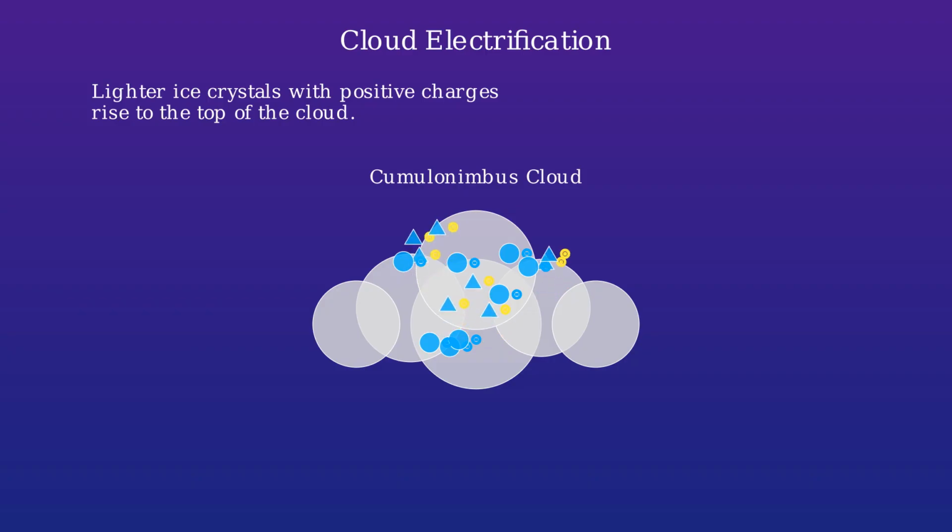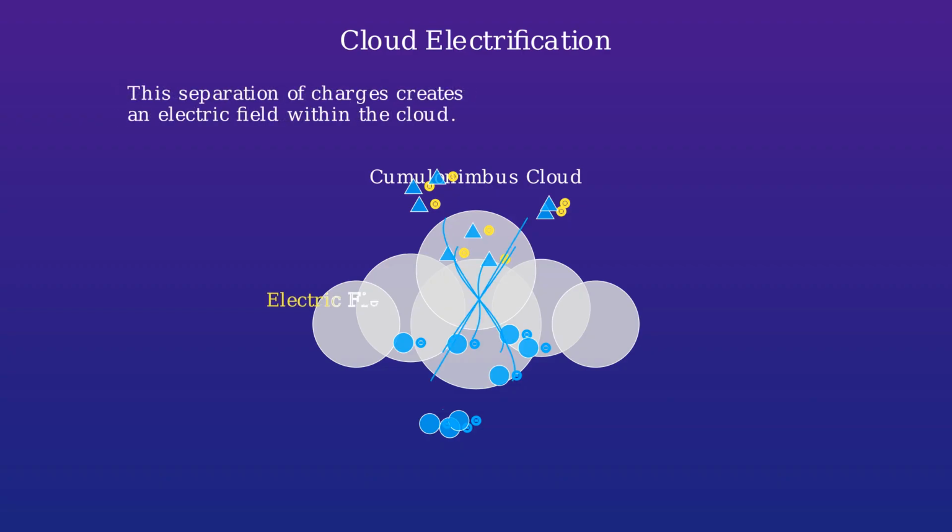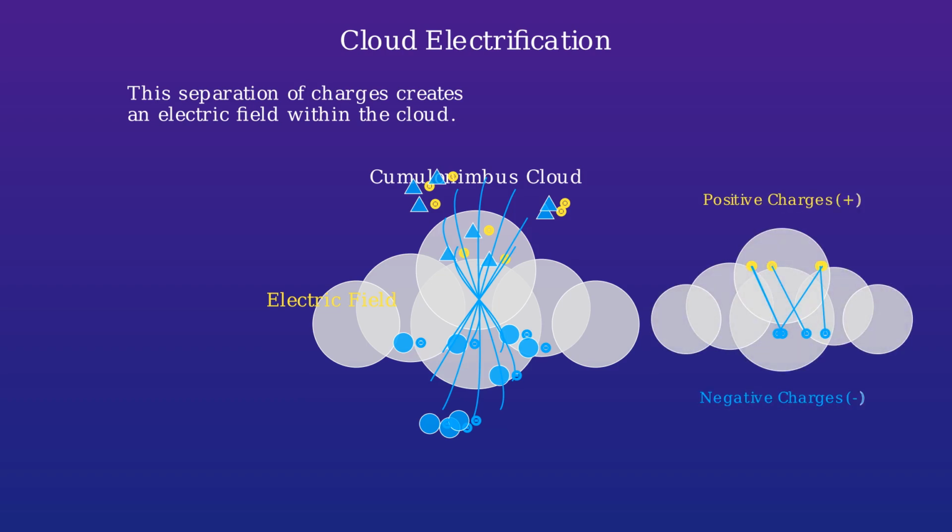The lighter ice crystals carrying positive charges rise to the top of the cloud. Meanwhile, heavier water droplets and graupel with negative charges sink toward the bottom. This separation of charges creates a strong electric field within the cloud. The electric field flows between the negatively charged bottom and positively charged top. As the charge separation increases, so does the strength of the electric field. When this field becomes strong enough, it sets the stage for lightning formation.